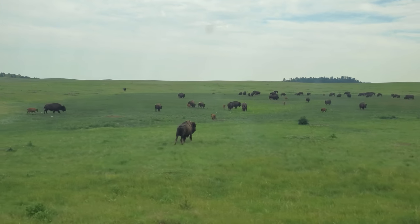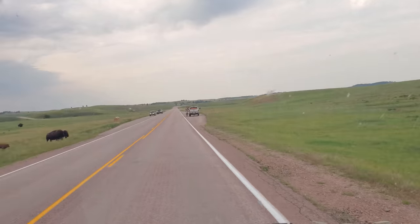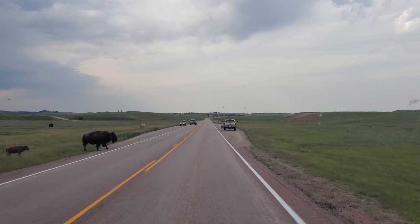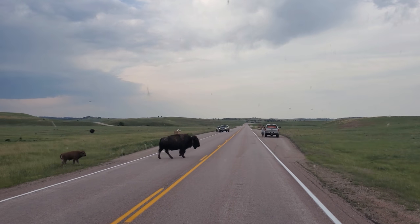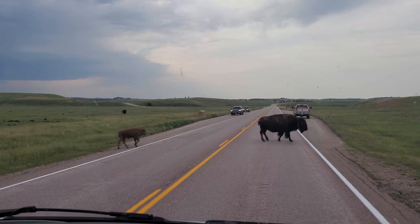Do you want to pull over, or do you want to keep going? Watch out for this guy. Oh, they have collars on them. Tracking collars, that's weird. Maybe somebody's farming them.